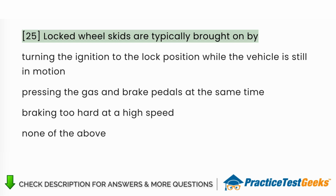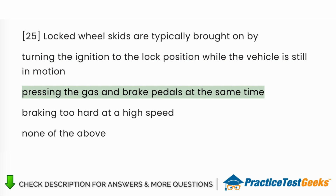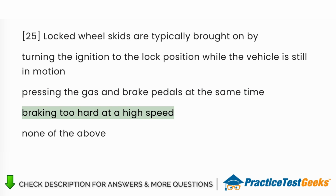Locked wheel skids are typically brought on by turning the ignition to the lock position while the vehicle is still in motion, pressing the gas and brake pedals at the same time, braking too hard at a high speed. None of the above.